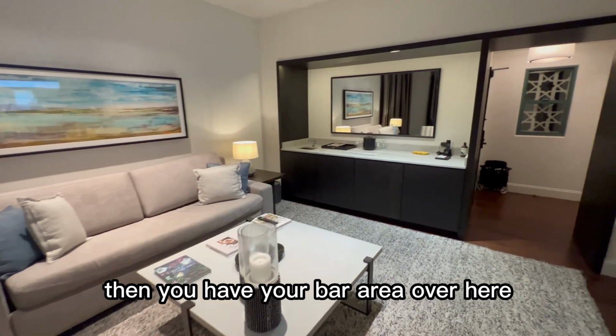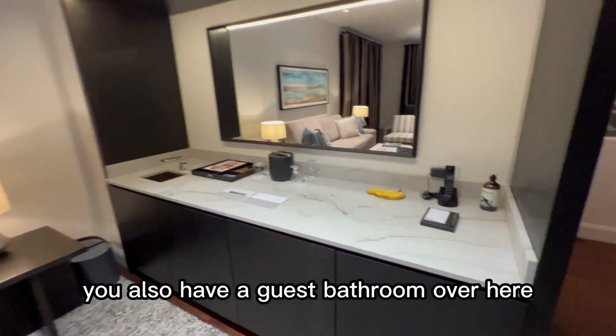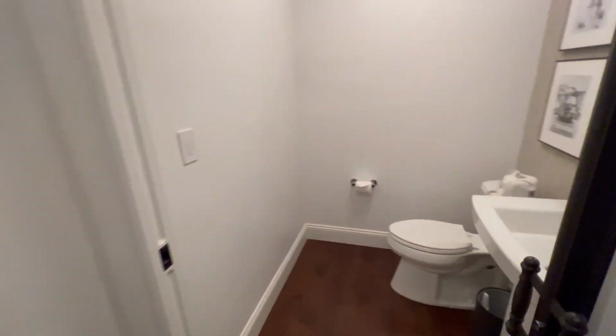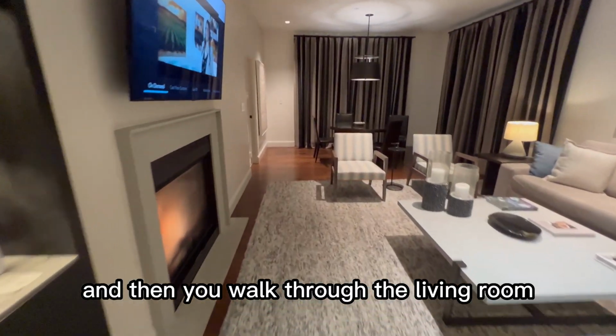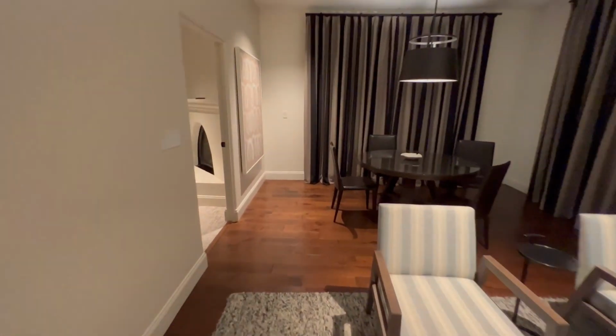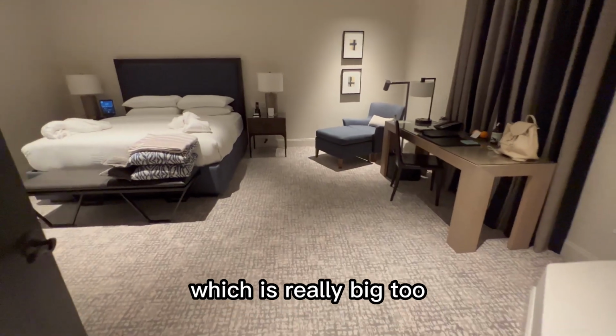Then you have your bar area over here. You also have a guest bathroom over here, so they don't have to use the master bathroom because it's really nice. And then you walk through the living room and you come into the master bedroom, which is really big too.